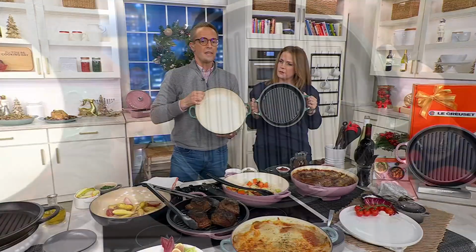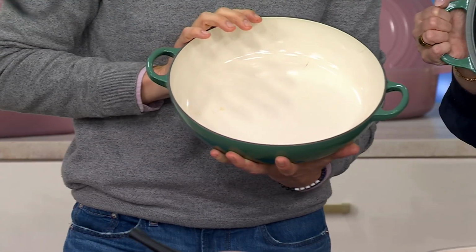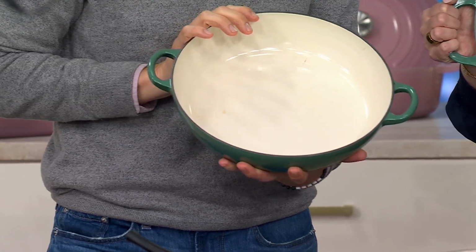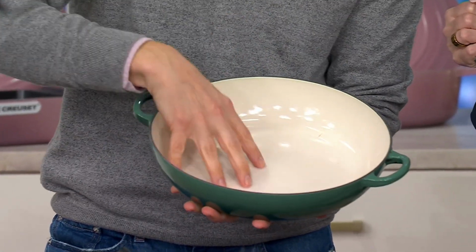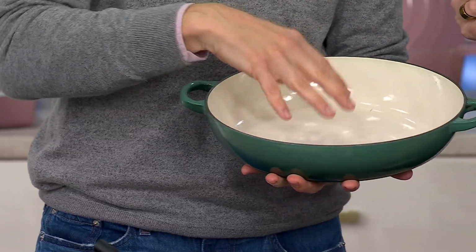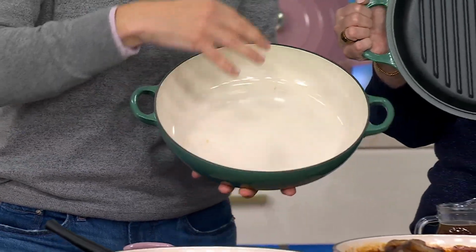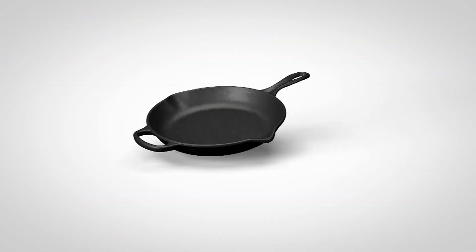And then this is the braiser base. It's the same base as our very popular 3.5 quart braiser that has the domed lid, which is just a lid. But it has our smooth sand interior enamel for deglazing, for easy release, and all of those beautiful tender dishes that we did. We're gonna show some of that. This is the best that Le Creuset has to offer in one vessel, black enamel and sand enamel.